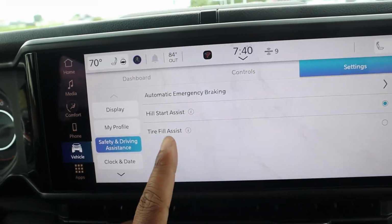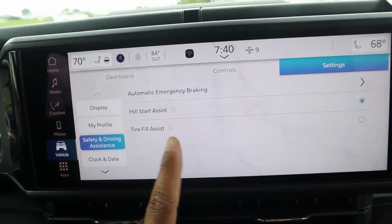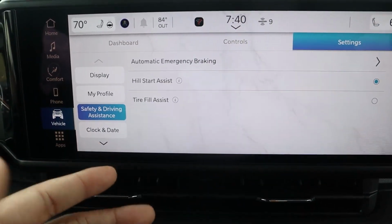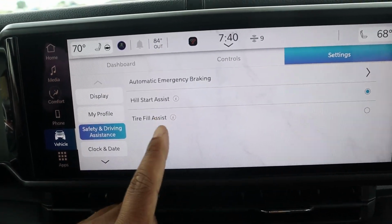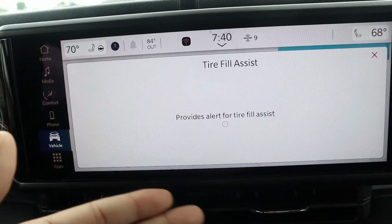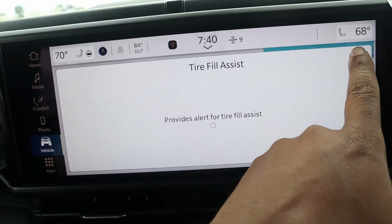So the next thing to talk about is safety and driving assistance features. So automatic emergency braking is all you're really gonna get. As I said before, no blind spot monitoring, none of those other bells and whistles for safety, but you do have a really cool feature. It's tire fill assist, and all that does is, let's say you're on a trail with an air compressor but no gauges, once the tires reach their PSI, it'll beep and let you know you're there. And if you ever get lost, you can push this little I for more information, and it'll tell you kind of what everything does as you're in this section.